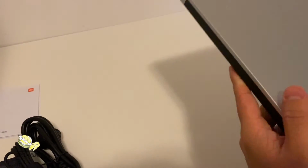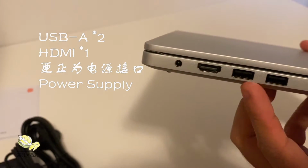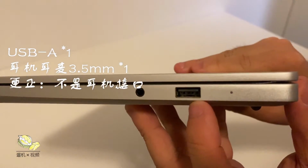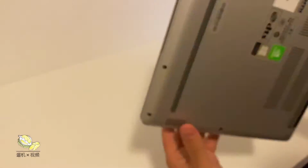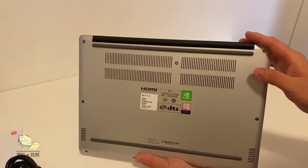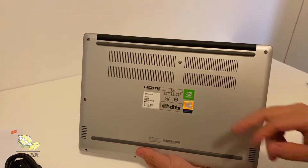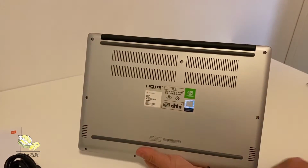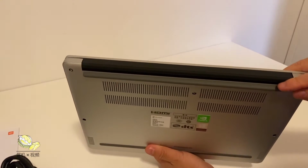On the A side, there is a standard Redmi logo, feels premium. On the left side, there are 4 ports, 2 Type-A USB, 1 HDMI, 1 power port, and on another side, 1 USB Type-A, and 1 3.5mm headphone jack. At the back, it's pretty standard with 2 plastic stands and a metallic window for the cooler fan to go in. There are 2 speakers on both sides, stereo speakers.